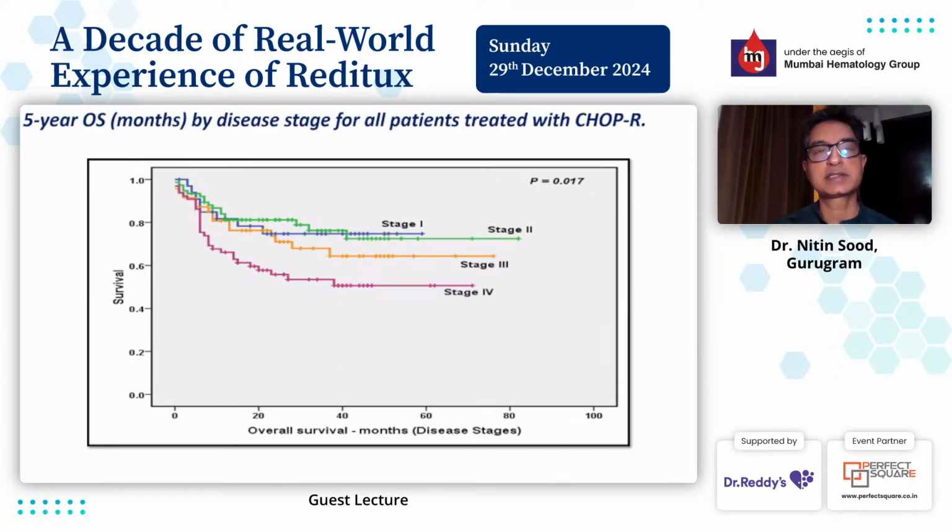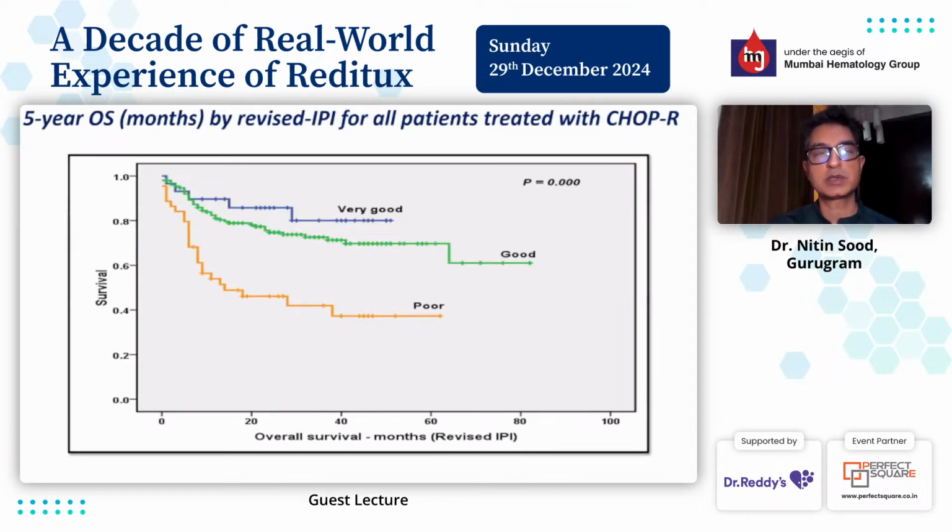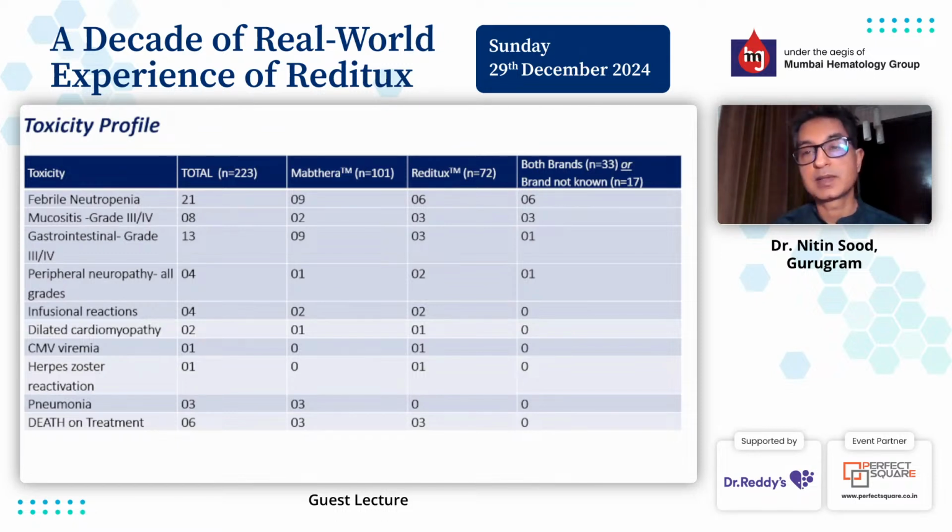What is significant is the 5-year overall survival by disease stage, which we all know, obviously, stage ones are going to do better than stage twos and so on and so forth. Stage four is doing the worst. And the International Prognostic Index, indicating that the patients with a very good IPI would do much better than good or poor. And if you look at this, median progression-free survival, median overall survival with the poor IPIs is really bad. So that's where the area of need is.